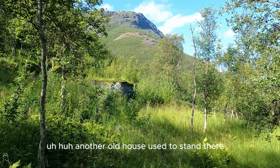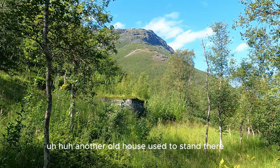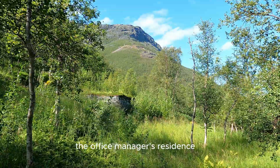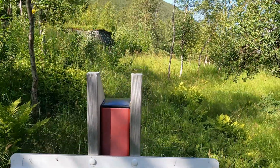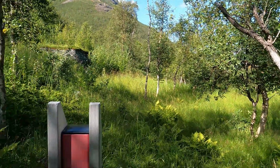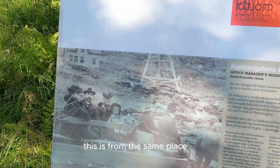Aha. Another old house used to stand there. The office manager's residence. There weren't as many trees here before. Now it's overgrown. This is from the same place.